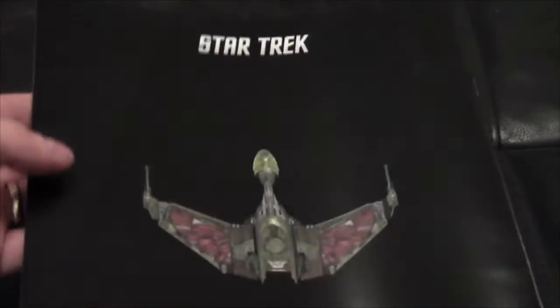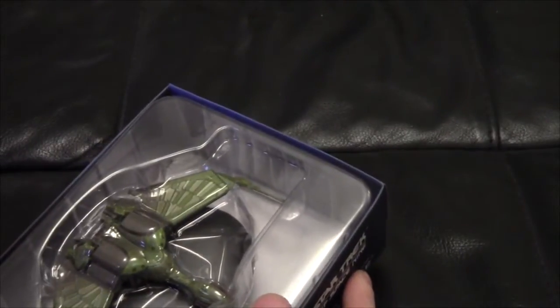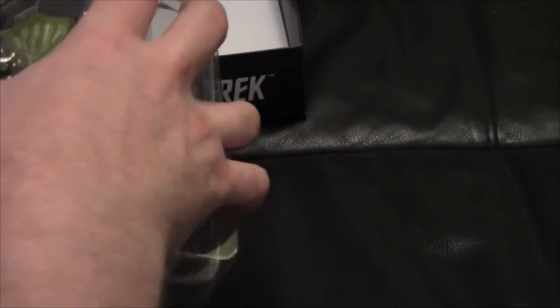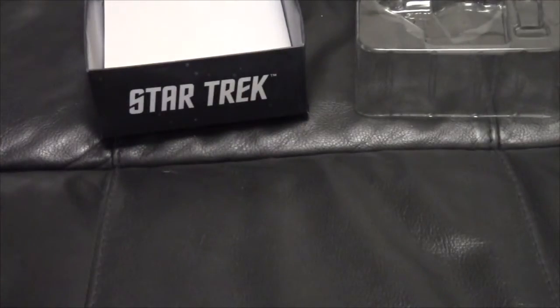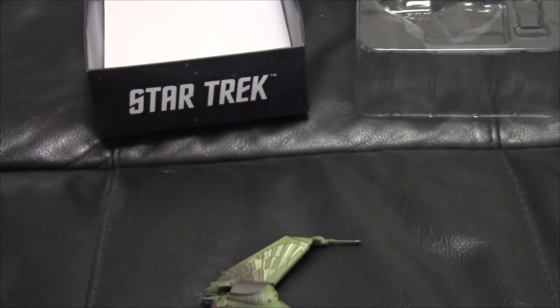Shall we open it up? Why not? Let's do that right now. You're going to have to put labels on these because it will be a pain to put these in the boxes if we're moving stuff. Yes. Right. Klingon Bird of Prey. Ta-da! It looks better than I thought, actually. I didn't expect it to be that good. I'll just get this out while I'm here.